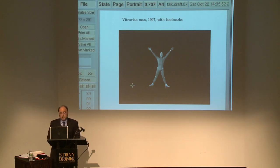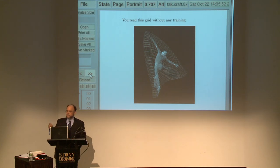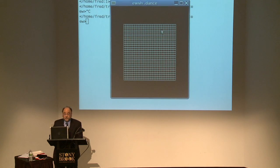So here's the chairman of the University of Michigan dance department, Peter Sparling, in 1977, wearing a costume with about 20 odd landmarks on it. And here's the frame I showed you before, a frame from later on in the movie that I'm going to be playing you a shorter clip from through a few loops. You can read that grid, and I'll show you can read it with or without his image on it. So let me cut to that video.